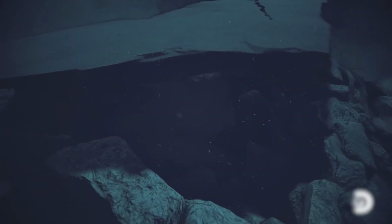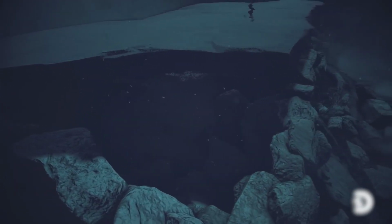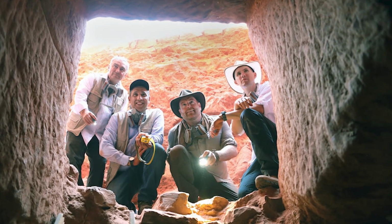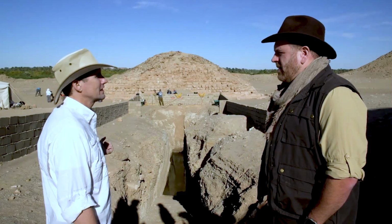With every stone we move, the past gets closer. And now as we get ready to lift the slab, it feels like the biggest discovery is just ahead. The gold that shines through time. However, this was just the start of our exploration. Pierce Paul was already thinking about what we needed to do immediately.